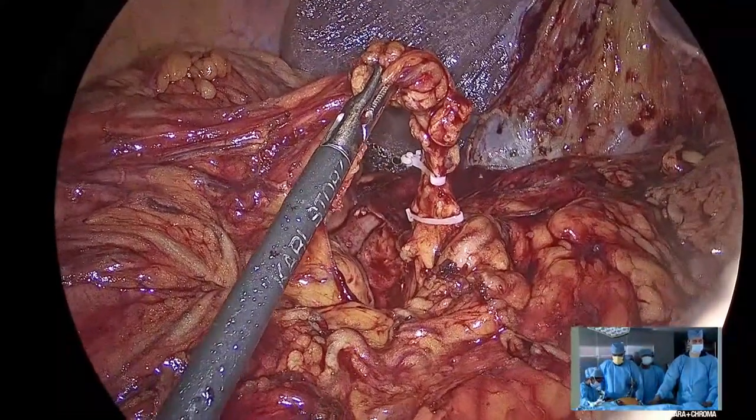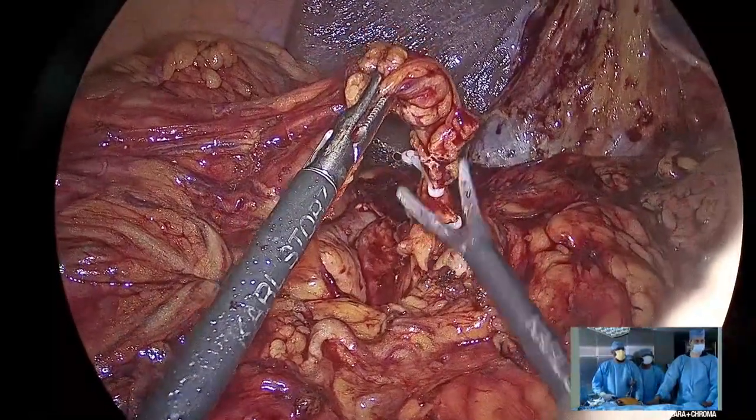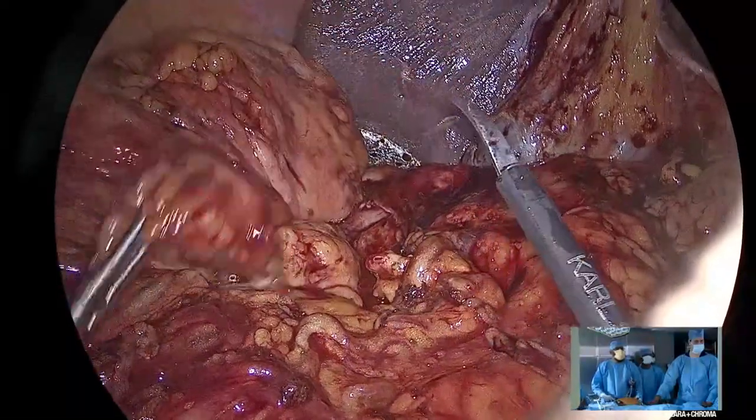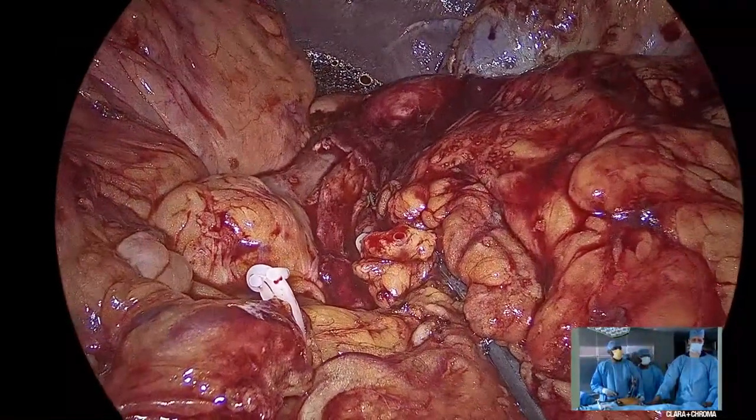You have to remember that there can be variations in the vessels in this area, particularly on the right side, and you have to understand that you should be able to handle these variations, particularly in a patient ridden with adhesions because of previous surgery.